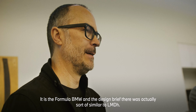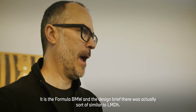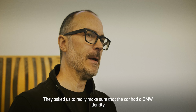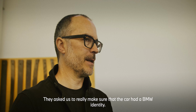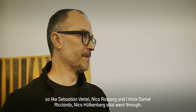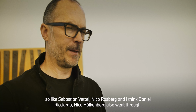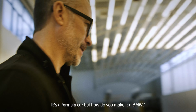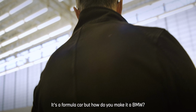It's the Formula BMW, and the design brief there was actually sort of similar to the LMDh in that they asked us to really make sure that the car had a BMW identity. In this case, it was a formula car for young drivers, like Sebastian Vettel, Nico Rosberg, I think Daniel Ricciardo also went through, Hülkenberg. It's a formula car, but how do you make it a BMW?